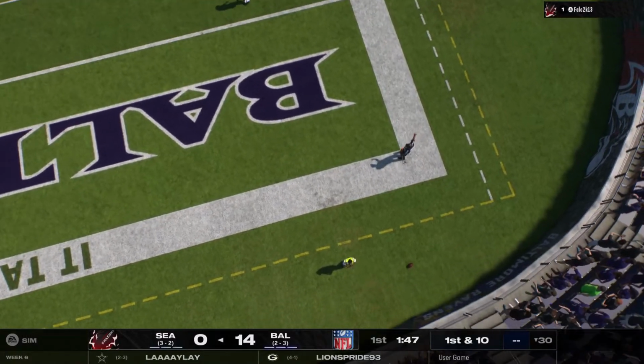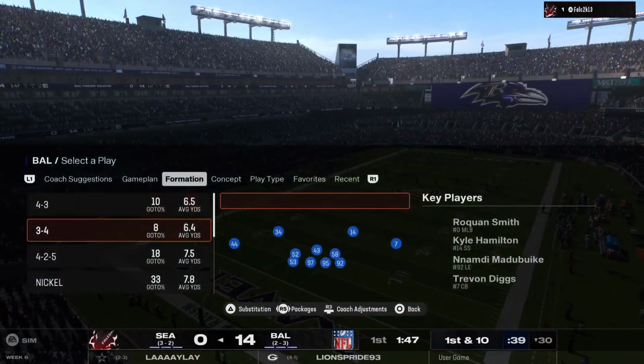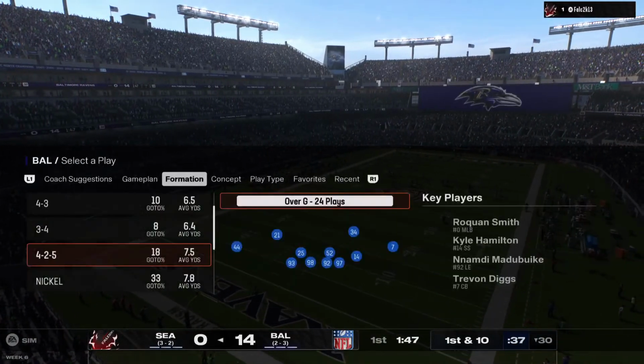The return team going to let that one go. It'll go through the end zone. It's a touchback.